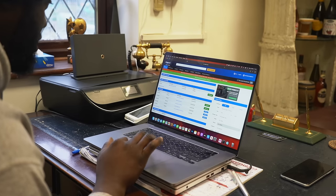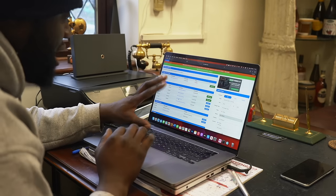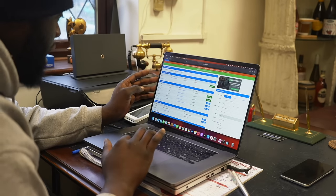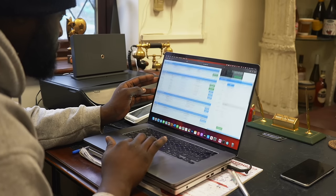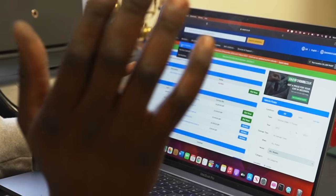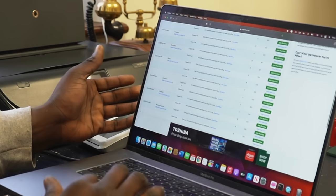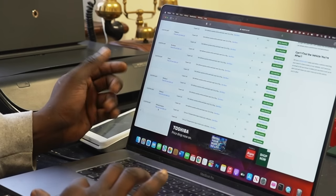That renewal has come back so quick. So my watch list, I've got a few items that I wanted to have a look at, keep an eye on, but I want to go to the auctions. This is what I always do. Unless I'm looking for a specific car, I normally just go to today's auctions, come down, and choose which ones are the closest. Let's try Wolverhampton.